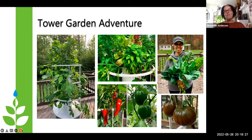And about 4 months down the road, after I'd sold several of them, my husband said to me, you started a job and a business, and we didn't even talk about it. And I told him, it wasn't my intention to start a business. I was just so excited about this Tower Garden. I thought everybody should hear about it.